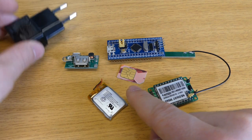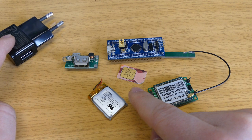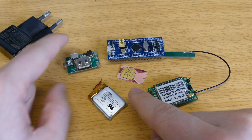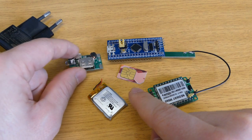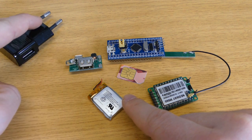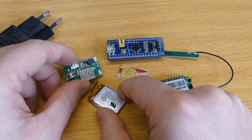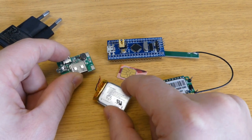And how we do this is that we have a USB charger, which you plug on the wall. This will be connected to this small power module. And when there's power on the USB charger, we will have power on this input, and this will keep the battery charged all the time.